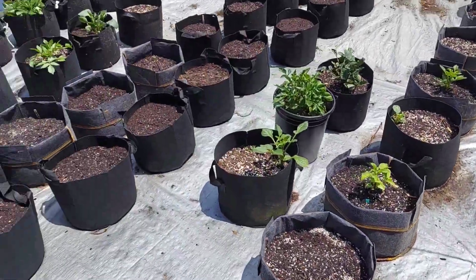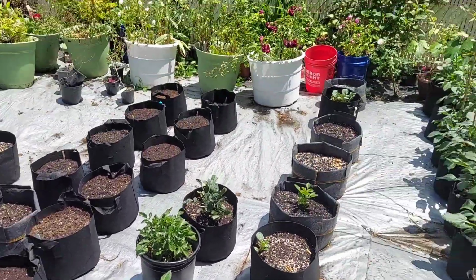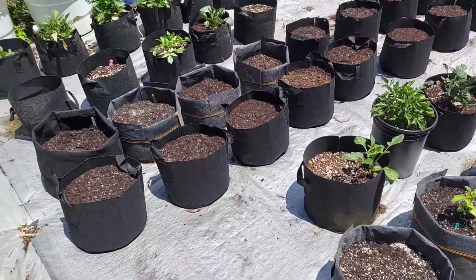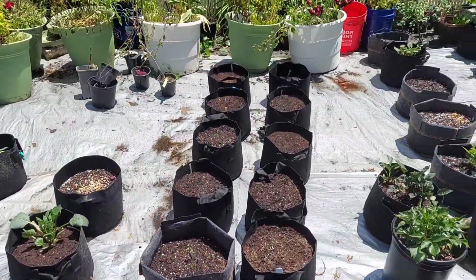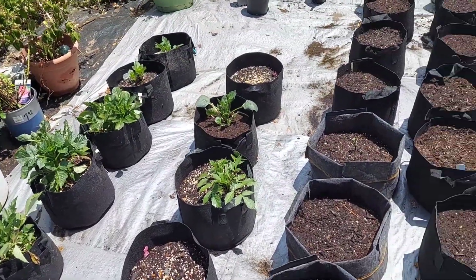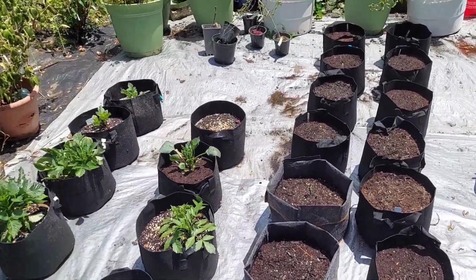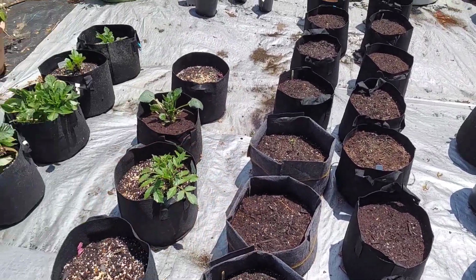Over here are the overwintered tubers and some new ones that I've added for the crosses that I will be making this year. Got that all potted up. These are coming up. The problem I'm running into now is that these are ahead of these in bloom time.